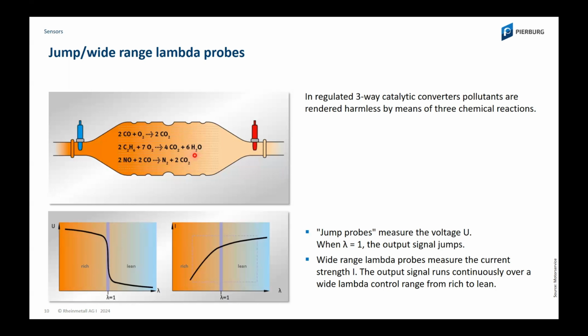We have mainly two different kinds of lambda probes. One is the jump probe. This is what I described before. It's a probe which measures the oxygen inside the exhaust and gives a voltage signal to the engine ECU, and the engine ECU calculates the lambda at the end.